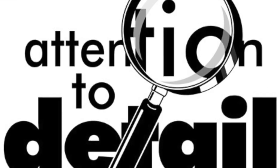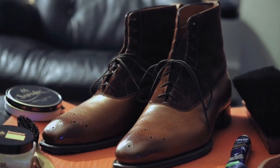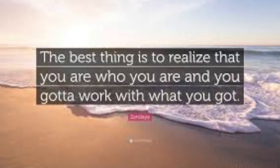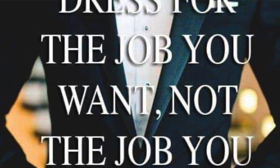Absolutely. Because executive presence shows that you pay attention to the details. So if I don't have scuffed shoes, I'm saying, man, you can trust me with your business because I am that impeccable with the things that I do. It's all about working with what's in our locus of control. We can control how we present ourselves every day. It's not about being perfect, it's about working with what you've got. It's ultimately about dressing for the job that you want, not the job that you had.